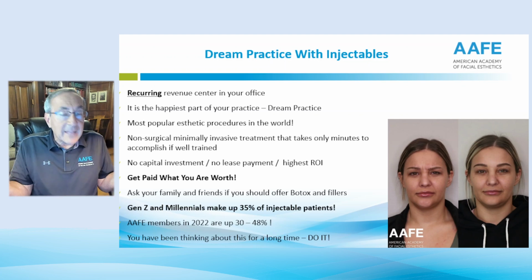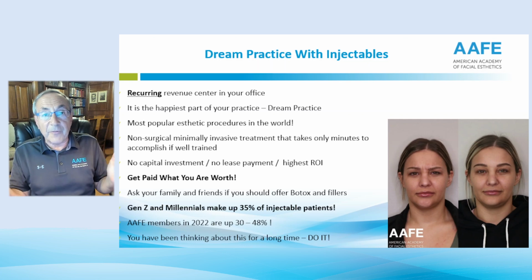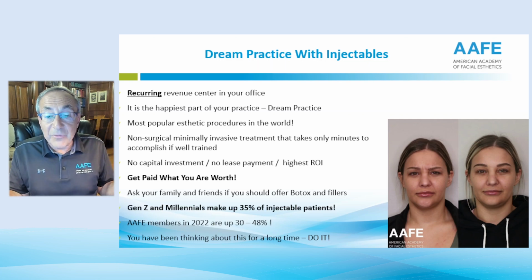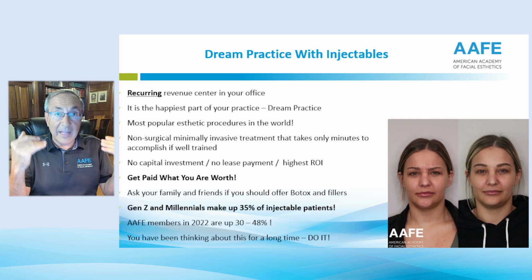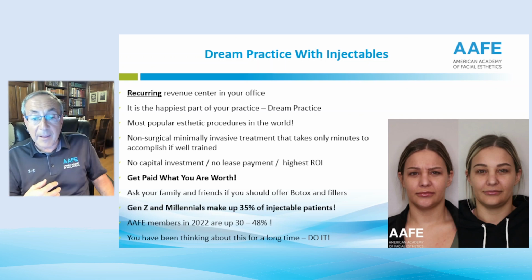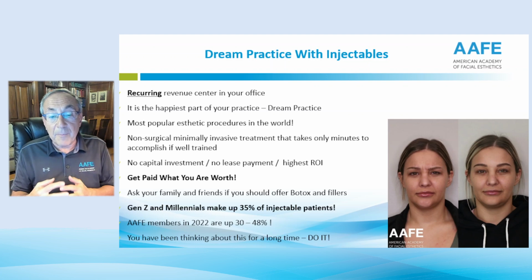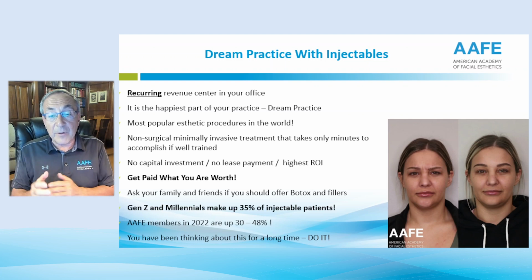People would think, what kind of 20-year-old is going to get Botox? What kind of 20-year-old is going to get lips or fillers? Well, they're getting it now more than ever before. They really consider it self-care, just like getting their hair and nails. They're not ashamed of it, like the baby boomers, like my age group, or even younger than my age group. That is really amazing. The AAFE members are up 30 to 48%.